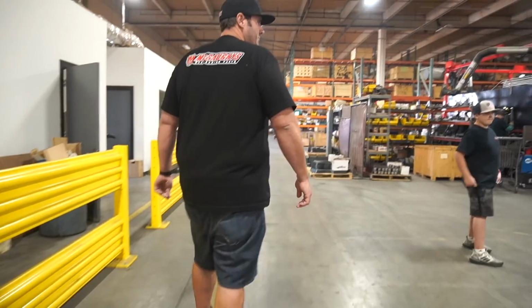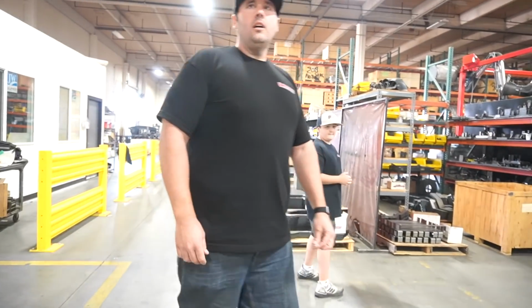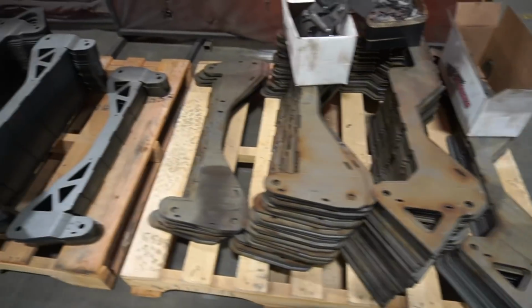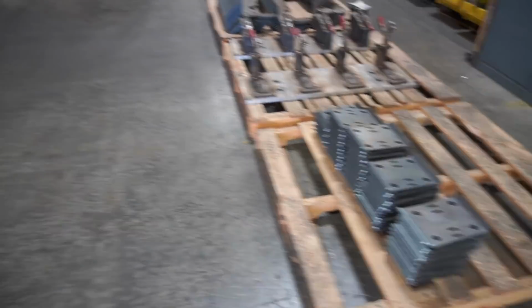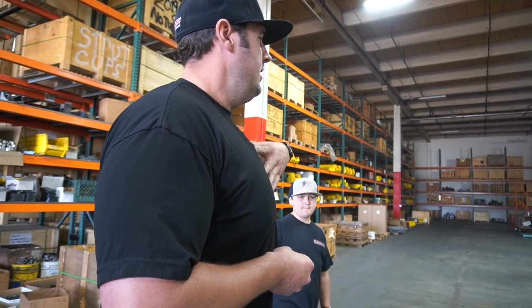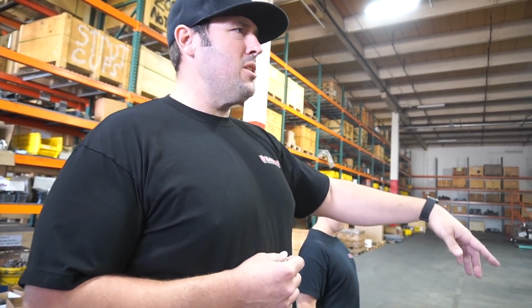I'll take you guys this way. A lot of the parts you see on the floor are waiting for the next things to go into each welding cell. There's a fixture that goes with each part. These ones right here will be like a robotic fixture. So a lot of the parts we try to robotically weld them because it's way faster and more accurate.